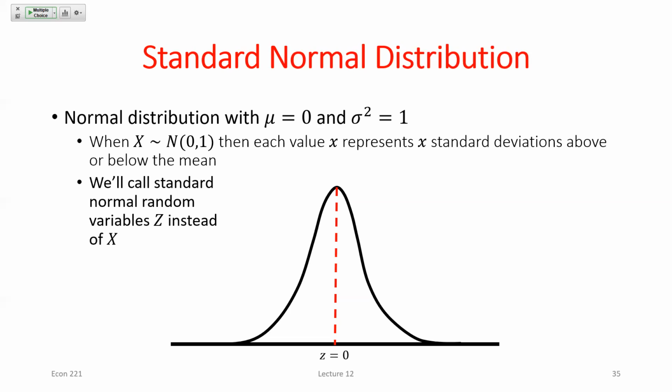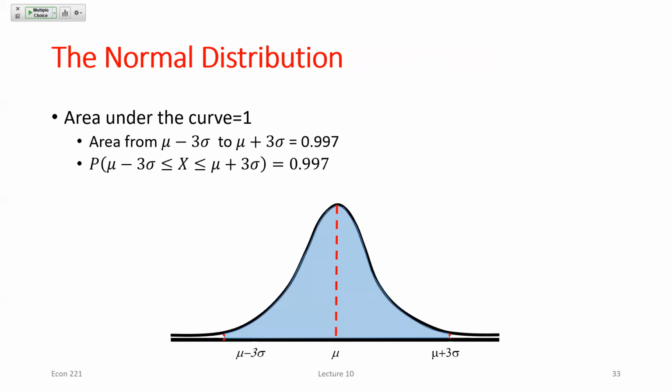So we're going to start out with these normally distributed variables, and we're going to convert them into a standard normal distribution. Because once we convert them, those Z-scores tell us how many standard deviations away we are, which relates to this, right? Being 1 standard deviation above or below, the probability will always be 0.68. Between 3 standard deviations, 0.997.